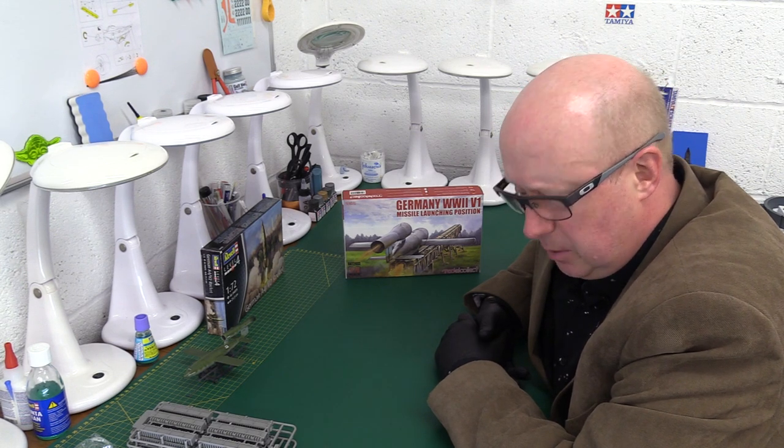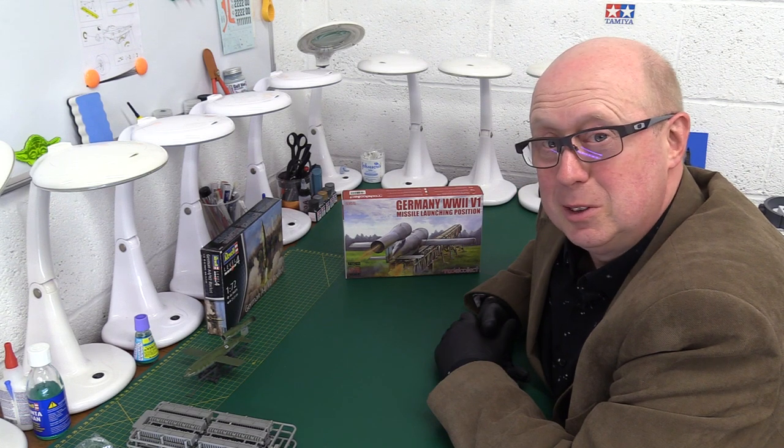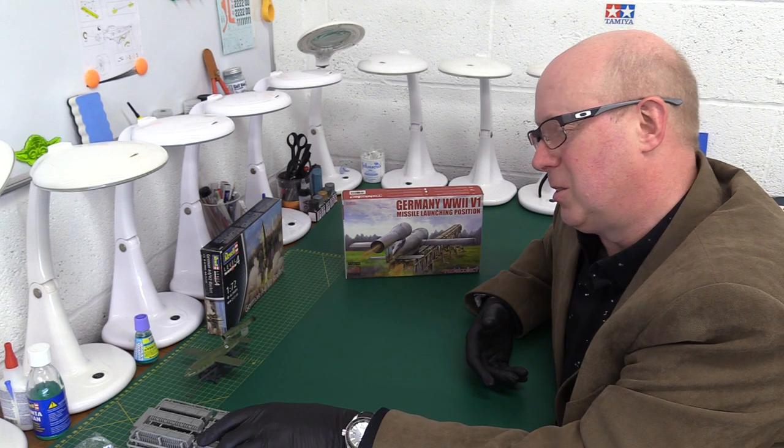These are nice subjects, and actually they've moulded that very well. I like the bomb itself, it looks really good. And I think the ramp will be good once it's finished as well. And I think I'm going to make this one for sure, because I think it's quite an interesting subject. And I like the vengeance weapon. I need to get around to doing my V2. You can tuck them into places because they're not that big, you know.